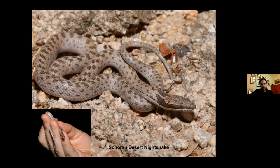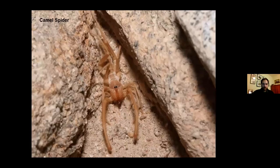We do have night snakes in Canada and BC. It's a different subspecies in British Columbia. And you can see from the photo down there in the bottom left, this is just a tiny little snake. They do get a little bit bigger, but they're a small snake. We found 2 or 3 that night.